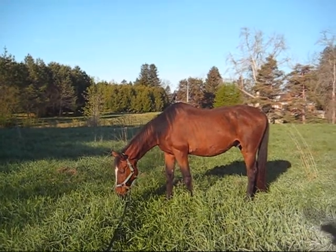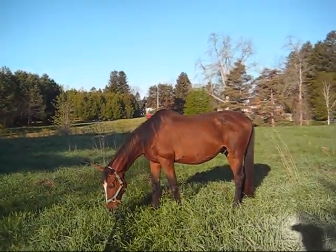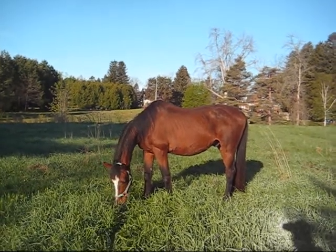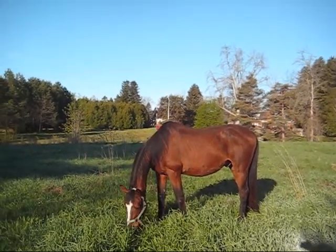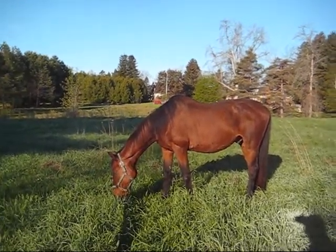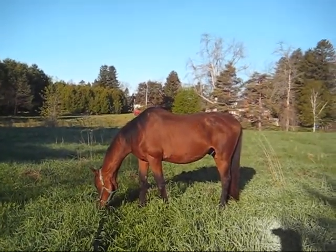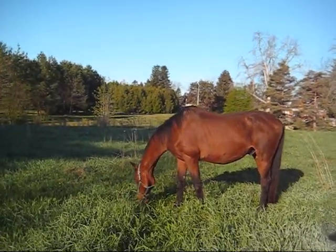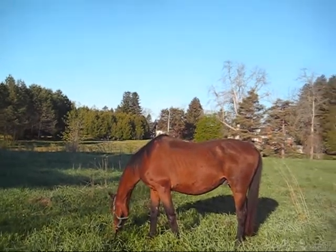River's 22, and he's an ex-racehorse, and he's not picking up weight like we would like to this spring. He's obviously not in any trouble, and he's really healthy. So we're just hand grazing him now to keep him really happy.